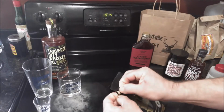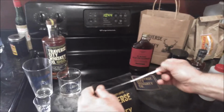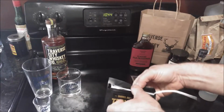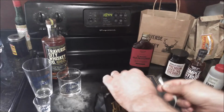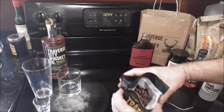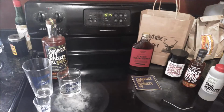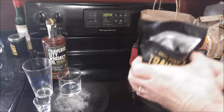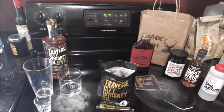Alright, it's got the little tab here on the side. Let's see if I can do this without screwing it up. There we go. Kind of some light and dark beans. Can't quite place the smell of the beans. Let me get these in a grinder and I'll get some coffee brewed up.